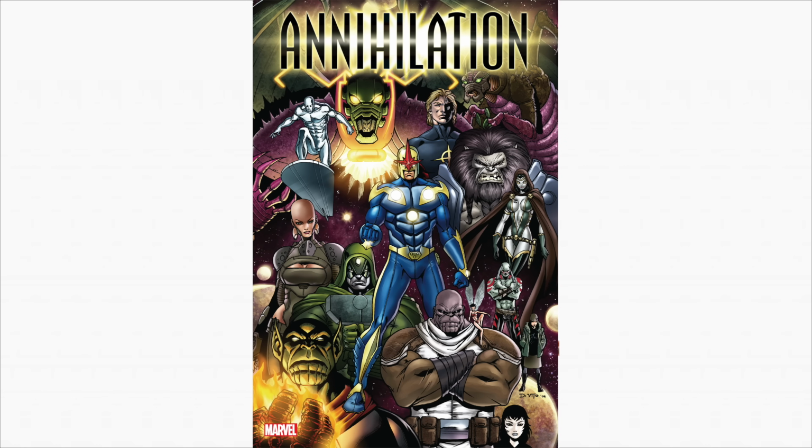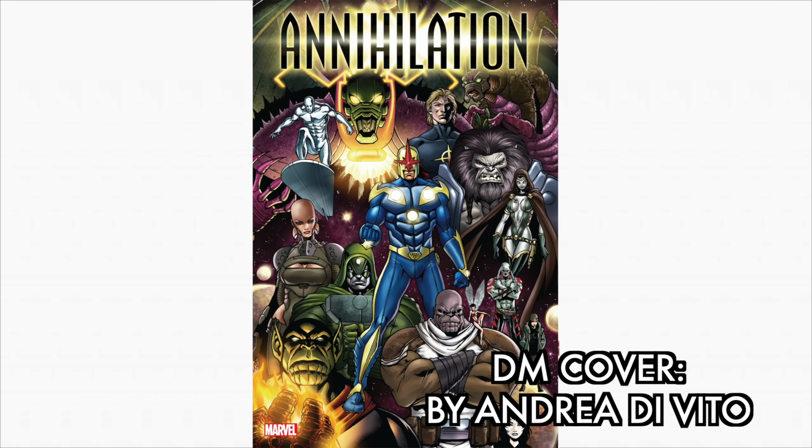Now, let's look at the direct market cover. And this direct market cover is supplied by Andre DeVito. And it is the one that they used for the direct market in the past when it was reprinted. And they're using it again. It's from the Nova Corps files.